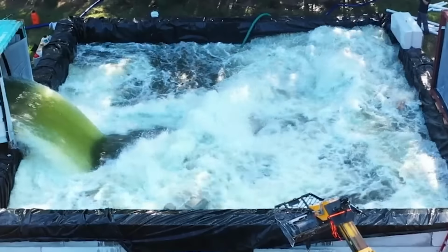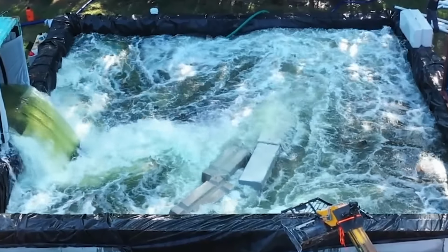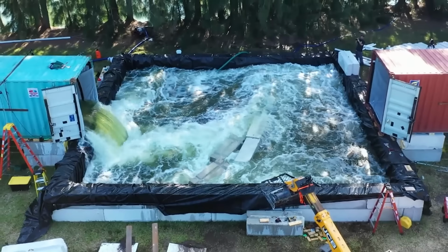The water pushed them back, rolled them away as if they were just Legos. As I'm watching it, the gears in my head were already turning on how to make it better, safer, and more repeatable results.